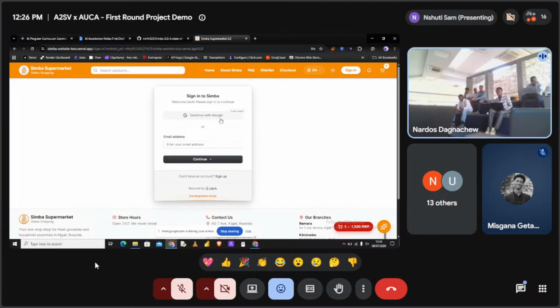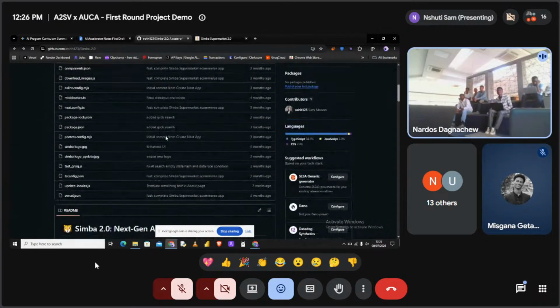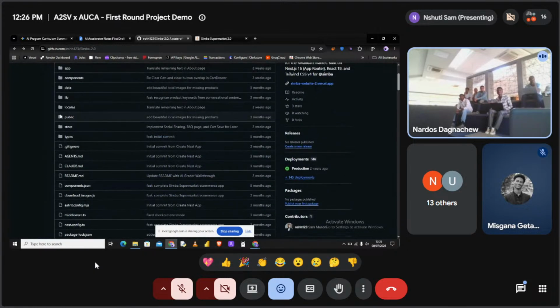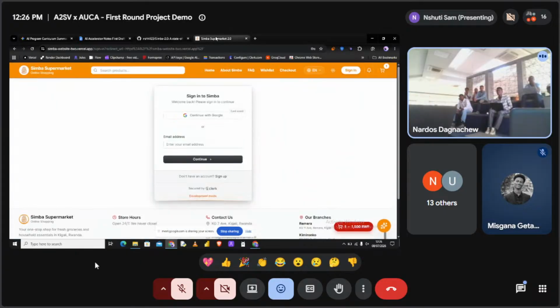But removing this is very simple. It will be time consuming, but if you check, I think it's in the source files. I just added a route. It's not that big of a deal. We're not testing your technical skills, we're testing your taste. You need to have that taste of knowing if the user likes this.